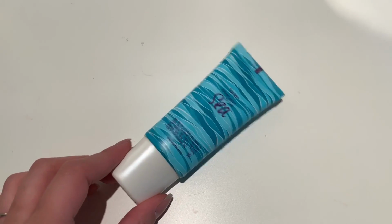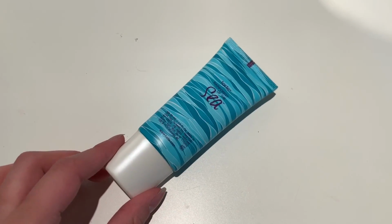So this is what my bag looks like now. Everything that's in here is just my skincare products, so I'm going to show you guys everything that I have. This isn't really skincare, but it's like your last step of skincare and first step of makeup. This is the primer I've been traveling with. It's the Tarte Quench Hydrating Primer.